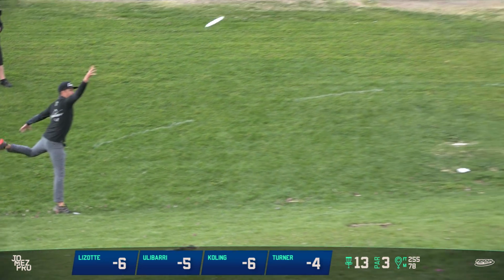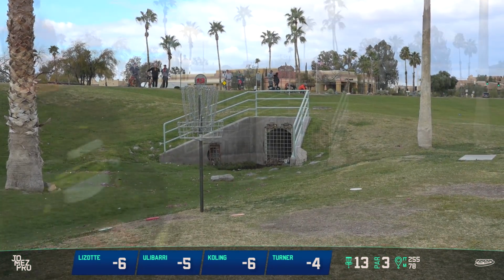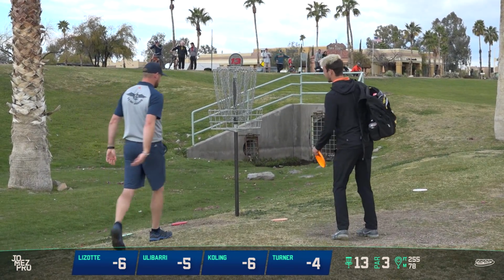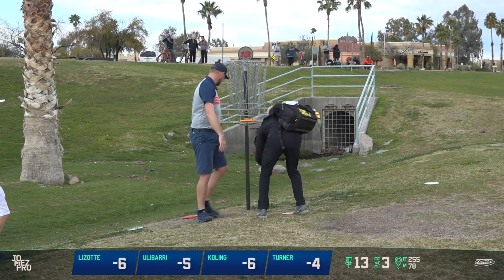Not often you get your putt up out of the frame of the camera for the majority of its flight. Usually just off to the left side. Well, I played basketball before I played disc golf. True, so you know a thing about arcing a shot. Speaking of basketball, Austin dunks on me.